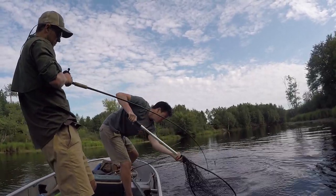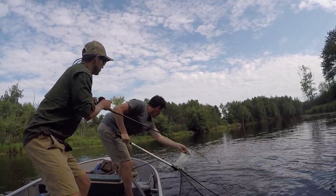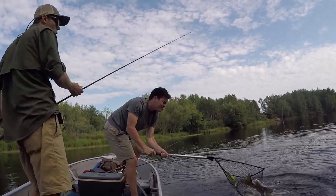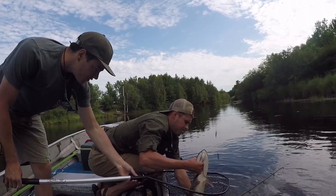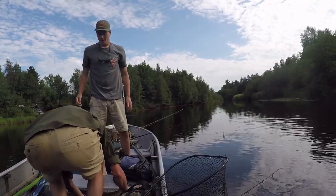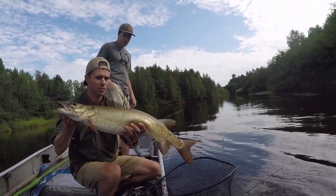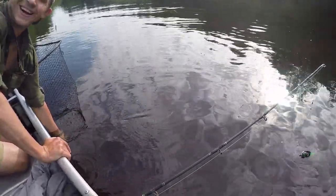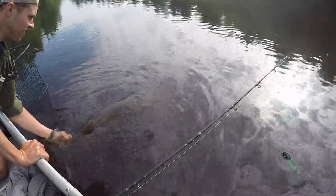He's head first. Ooh, he's on the boat. Nope, nope, nope. Get your rod out of the way. There he is. Oh! And he pops off. Alright. He's fat. Ooh. He's stocky. 35. 35? Yeah. Nice. Dude, he hit that. That was another double hit. No, you don't.